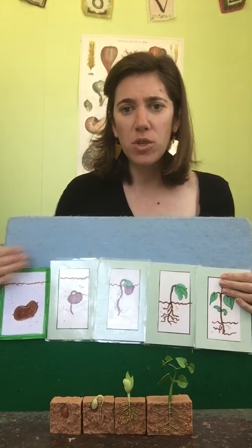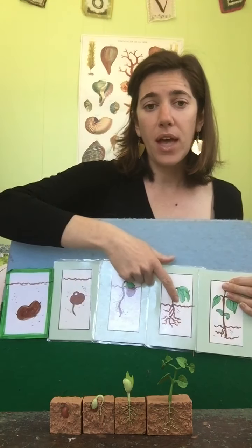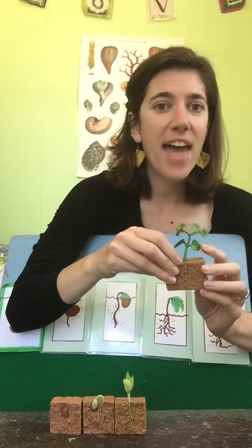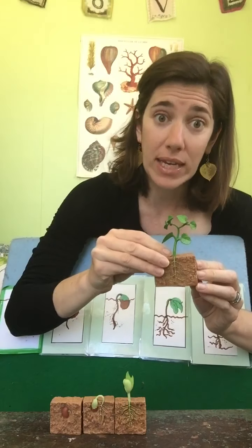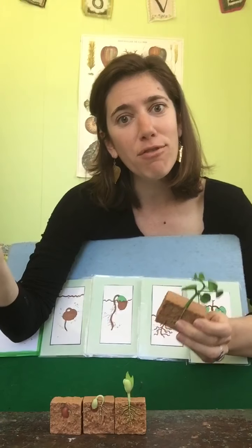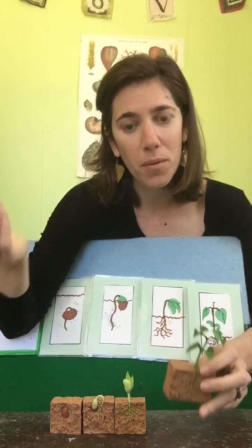So this kind of shows you the steps of how the seed germinates and how it becomes a little plant. And then this will keep growing and growing, and as the summer gets warmer, it will start to produce its fruit or its vegetable, and this makes green beans. And then the little beans inside are the seed for next year, so you can save those beans instead of eating some of them and grow them again.